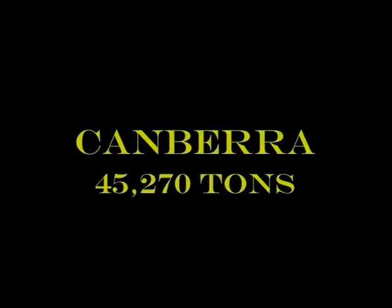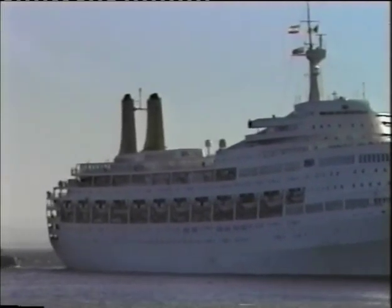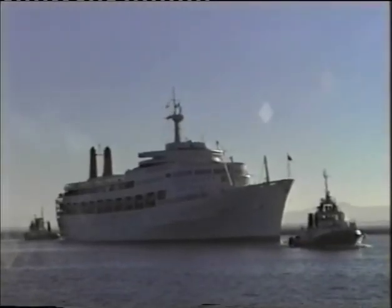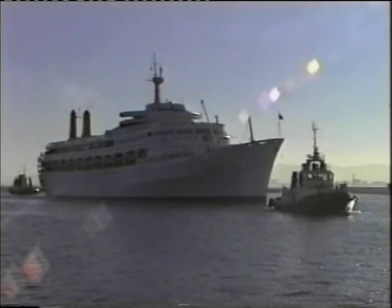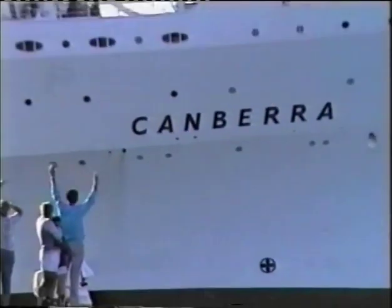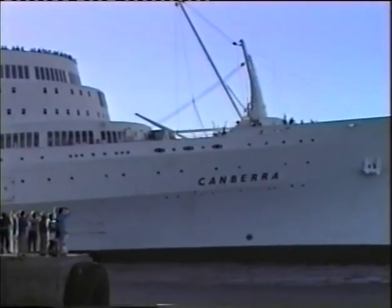In 1991, P&O's lovely liner Canberra was diverted via Cape Town because of trouble in the Gulf area. It was a wonderful opportunity for the people of Cape Town to see some of these cruise liners which would not normally have called in there, and the civic authorities certainly made a fuss of them. There are some wonderful pictures here as she's escorted in by two tugs.